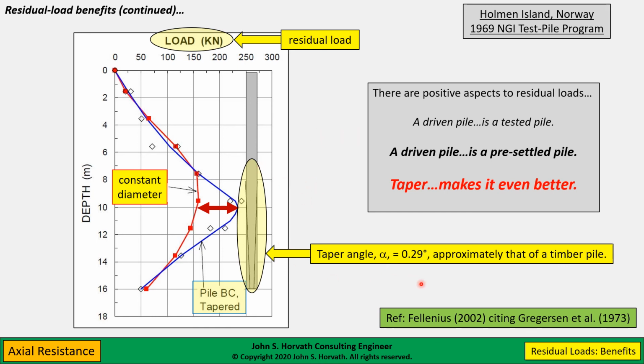And we can see that here. This is Fellenius's interpretation of the same NGI test piles I've shown you previously. What Fellenius is showing in this plot is the red curve, the residual load in the constant diameter pile, and the blue curve, the residual load in the tapered pile. And again, the tapered pile that he's showing you here was a partially tapered pile, and the taper angle is very modest. It was only about that of a timber pile. But even at that, look how much more residual load you get, and it's all within the tapered portion. You get a lot more residual load in this tapered pile, and that's a good thing, because what we're saying is that this pile has been pre-settled and pre-stiffened, and this also contributes to taper benefit.